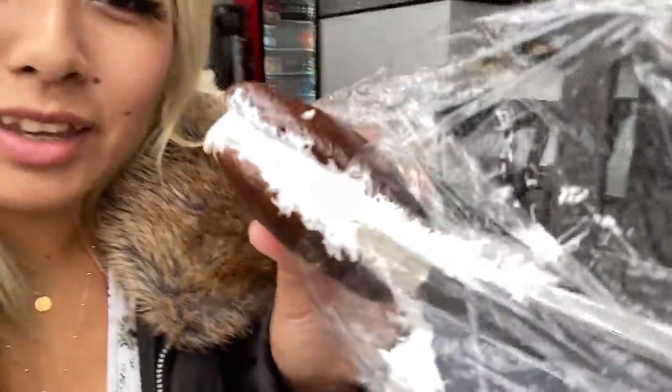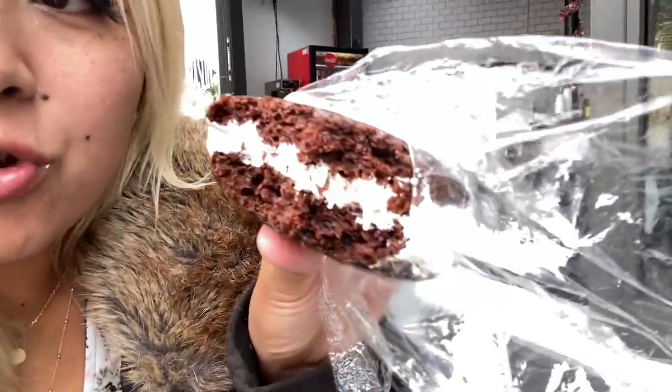All right, guys, last but not least, I am trying out one of their whoopie pies. It is a little cake-like thingy. Very good. Wow, it's not cream. It's like a marshmallowy thingy. Yummy.